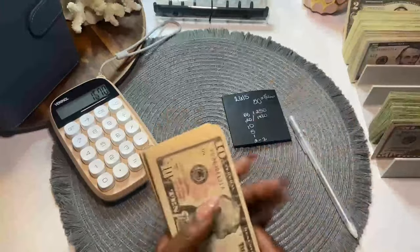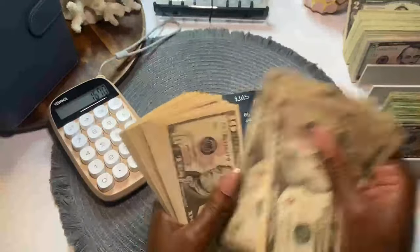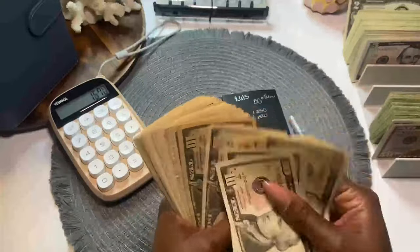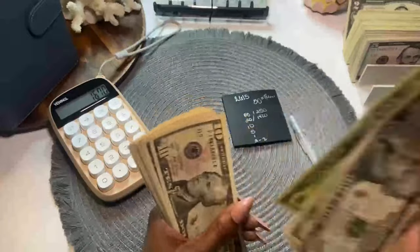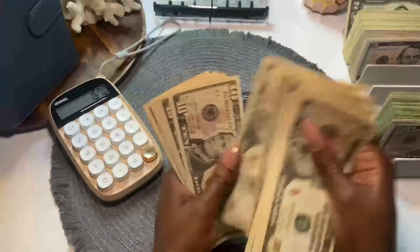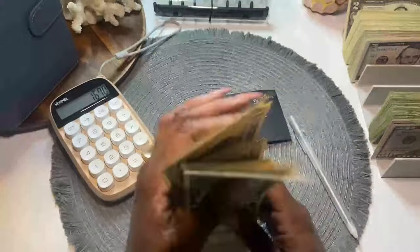So 10s, we have 10, 20, 30, 40, 50, 60, 70, 80, 90, 1, 10, 20, 30, 40, 50, 60, 70, 80, 92, 10, 20, 30, 40, 50, 60, 70, 80, 93, 10, 20, 30, 40, 50, 60, 70, 80, 94, 10, 20, 30, 40, 50, 60. So 460.